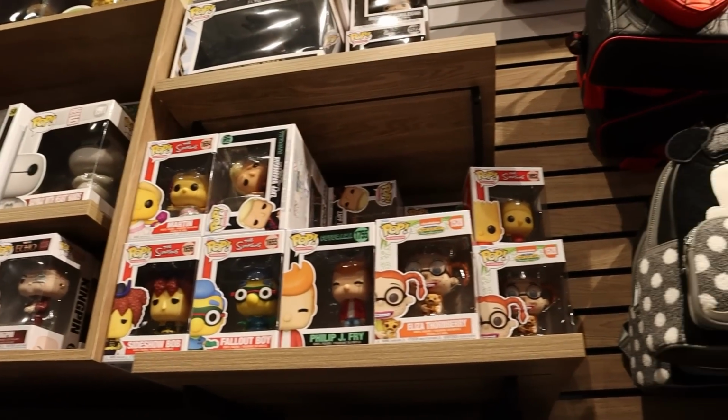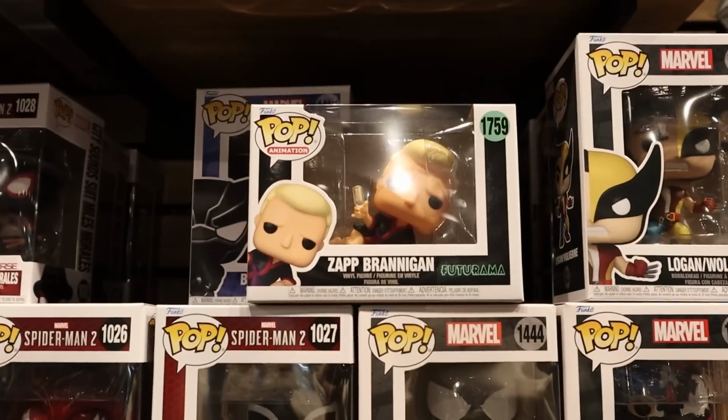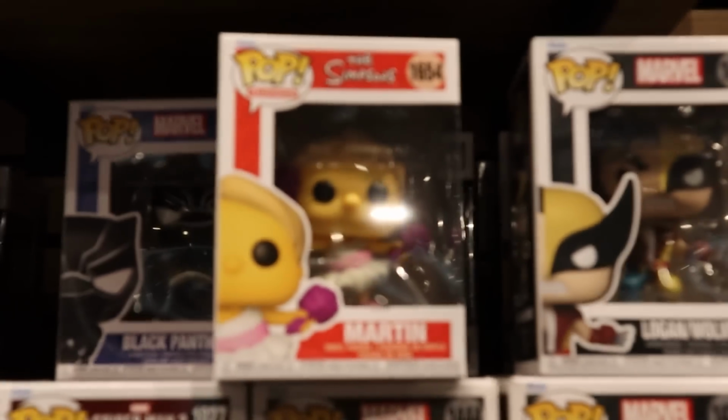guys, up here is actually some Futurama and Simpsons pops, and I think it might have enough that it covers, you know, the lunch money that I have. So first thing that I noticed, guys, that I brought down here is Zap Brannigan from Futurama. Definitely gonna pick that one up. That's a funny pop. I brought another one down right here, guys, in Martin Prince.